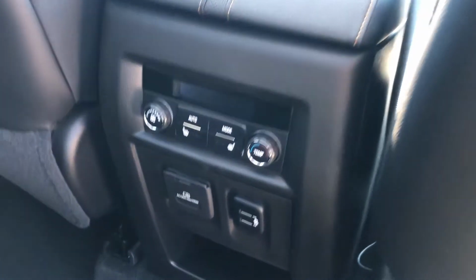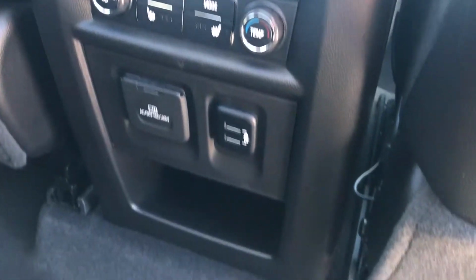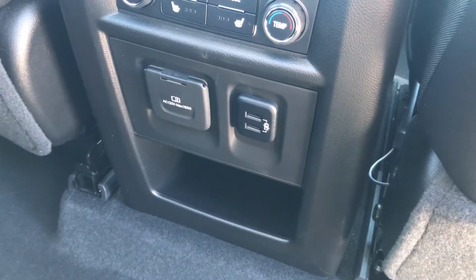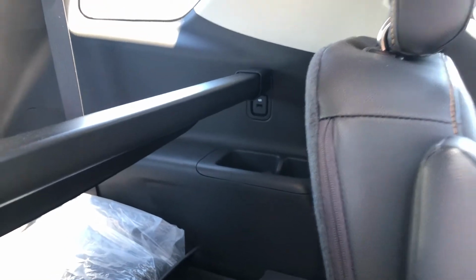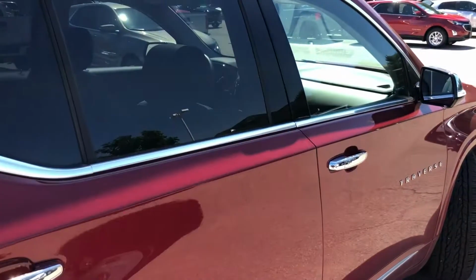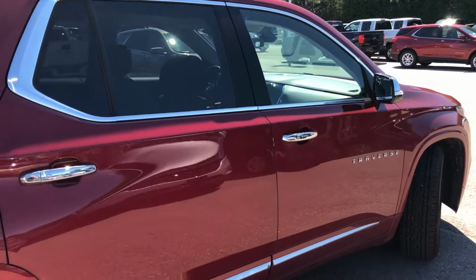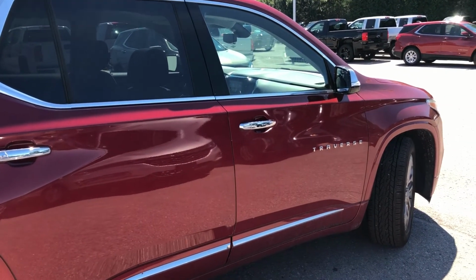But look here, you have heated seats for the middle row. You have your air control. You have USB ports. We don't have that in the 2012, plus power outlets. And in the back seat, you do have USB ports on both sides for that third row. So anywhere you sit, anywhere you are in this vehicle, you're going to be connected. 4G LTE Wi-Fi all throughout the vehicle. Don't forget about that.